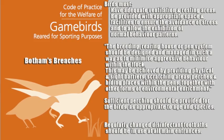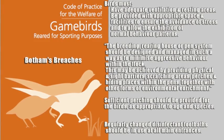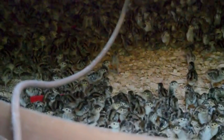In the first shed, we found out the chicks had come all the way over from France, but not all of them had made the journey. So for the birds that had made the journey from France to North Yorkshire, were their lives about to get any better? Well, the regulations are quite clear. There should be adequate ventilation and resting areas.